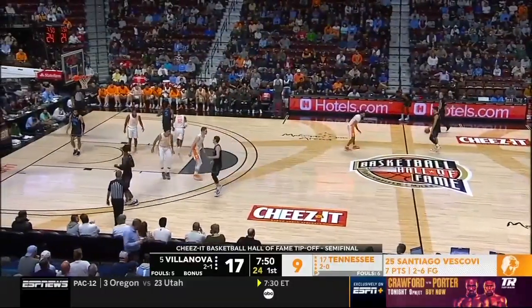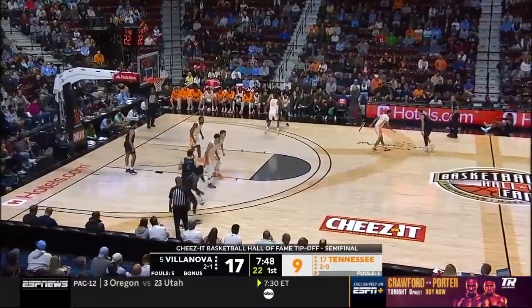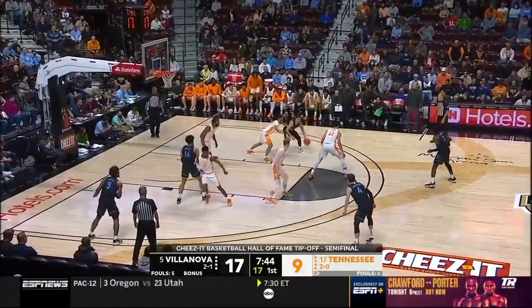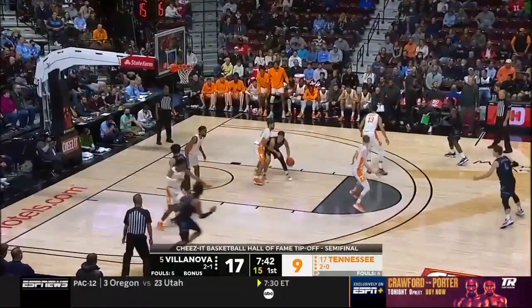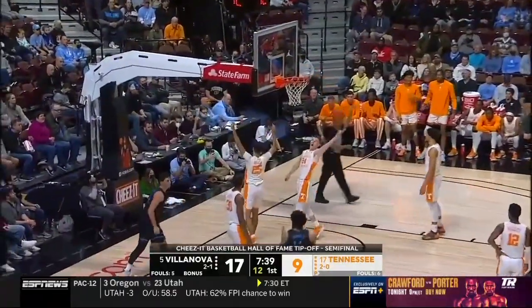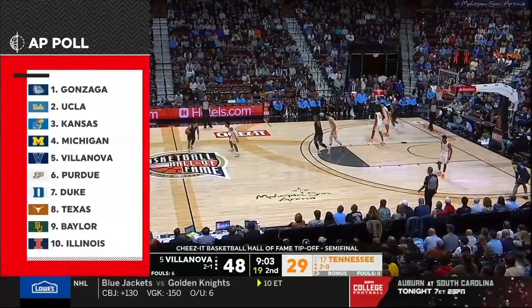In this next clip, Gillespie dribbles 23 times without anyone else touching it in the entire possession and shoots it. For most teams, that's a terrible possession, but not a lot of teams have people like Collin Gillespie who can safely dribble so many times, look for passes and still make a great read.